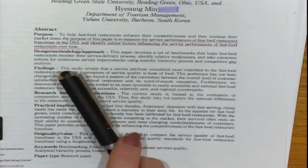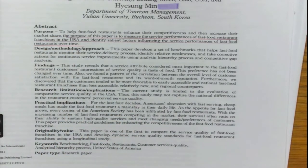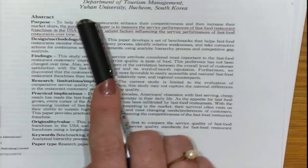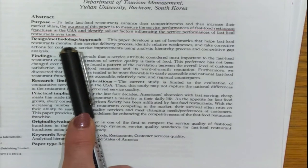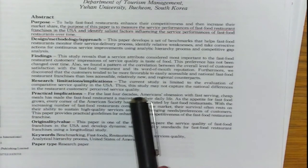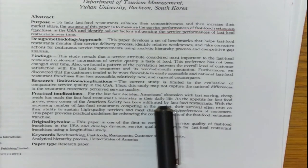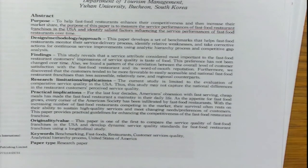An abstract is basically a short summary written in a specific format. It states the purpose of the study, the methodology of the study, the findings of the study, the implications of the research, practical implications, originality, and keywords, as well as the research paper.